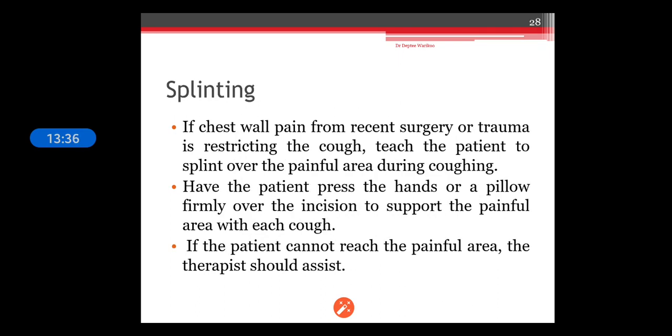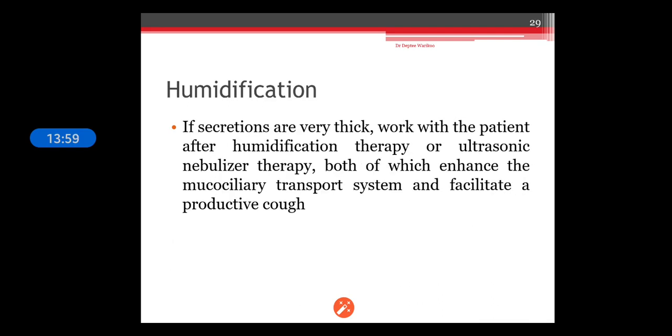We can use splinting if chest wall pain from recent surgery or trauma is restricting the cough. Teach the patient to splint over the painful area during coughing. Have the patient press the hands, or you can take a pillow over the incision to support the painful area while the patient coughs. If the patient cannot reach the painful area, the therapist should assist at that time.